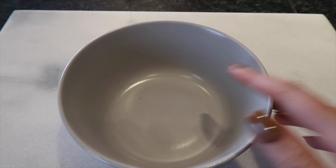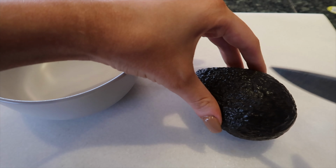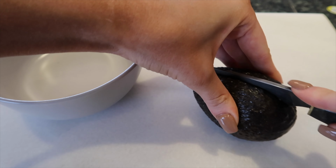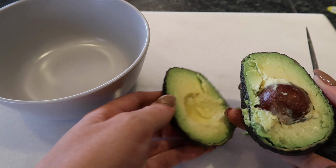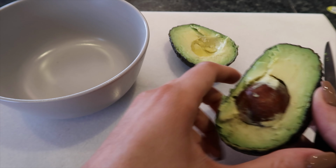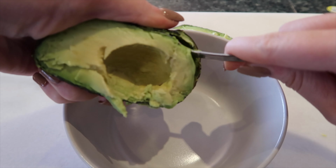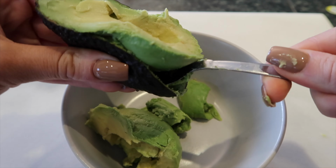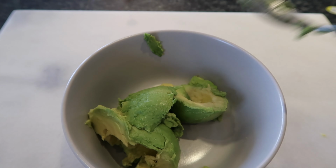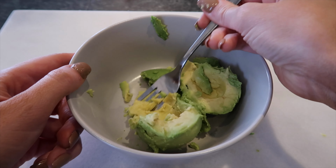All right, so I usually just get a bowl and a knife and an avocado, and I start by just cutting it like this. All right, this looks like a perfect avocado. I'm so excited. And then I usually just take a spoon and I just scrape out all the insides. All right, when it's all out, I just start mashing it with a fork.